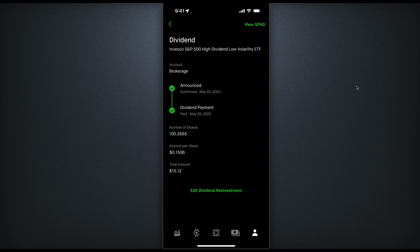SPHD is a monthly payer. I have this both in my M1 as well as Robinhood. I actually have been writing covered calls on this position while it's in Robinhood. I've got a bit of a higher cost basis, so I have been writing these covered calls below my cost basis, but I've been able to successfully do so without being assigned. For those 100 shares, I was paid $15.12.